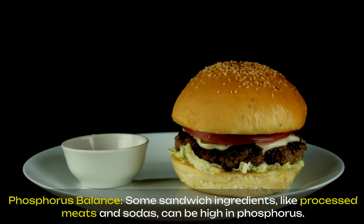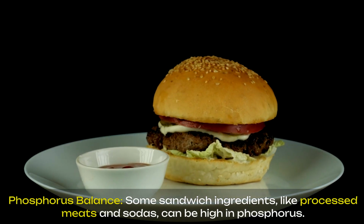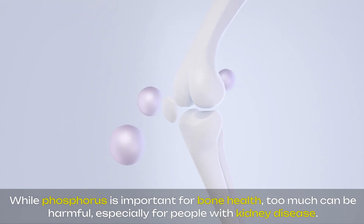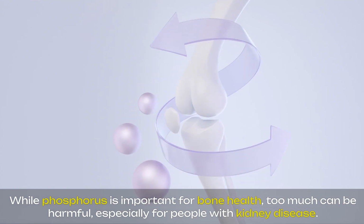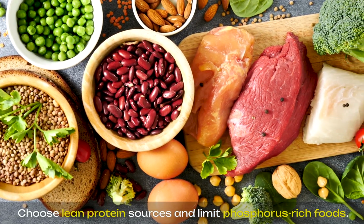Phosphorus balance. Some sandwich ingredients, like processed meats and sodas, can be high in phosphorus. While phosphorus is important for bone health, too much can be harmful, especially for people with kidney disease. Choose lean protein sources and limit phosphorus-rich foods.